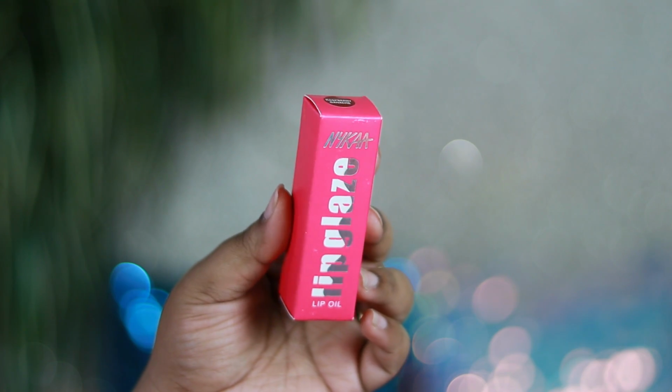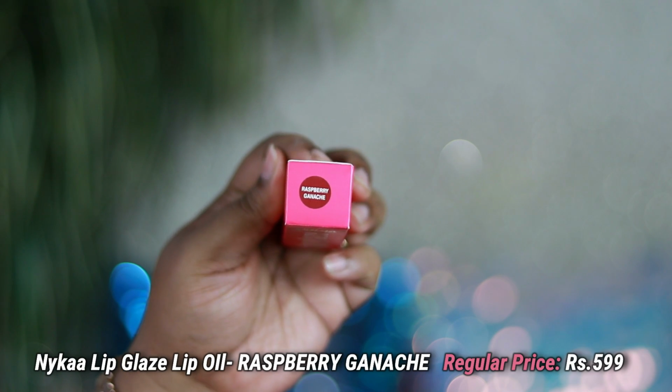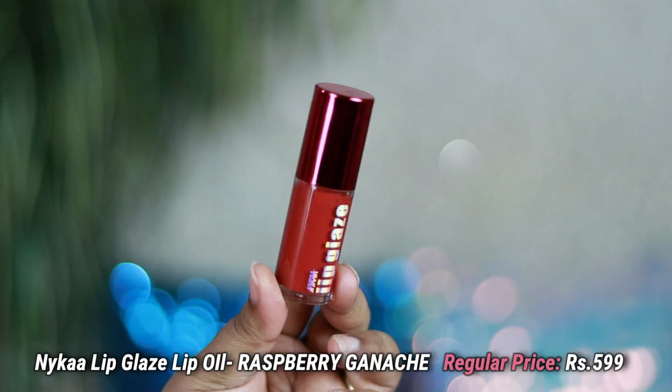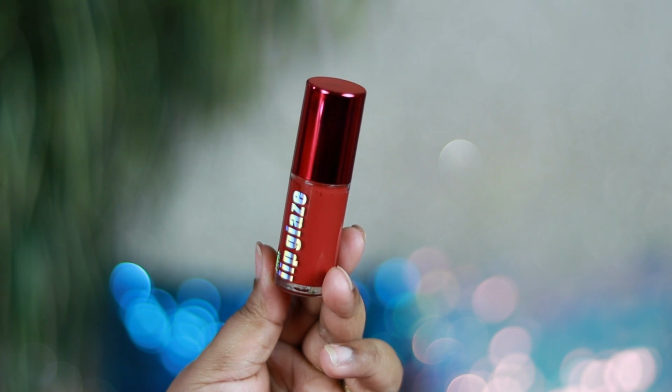The next product that I got is something which I ordered, I think, yesterday. I received it today, and I need to include this in this video, guys. This is the newly launched NYKAA Lip Glaze Lip Oil in the shade Raspberry Ganache. This is how it looks like. So this went super viral on NYKAA's page, and people are actually using it, loving it, and I'm gonna do a separate review swatch video on my favorite lip oils or lip oils that I use.